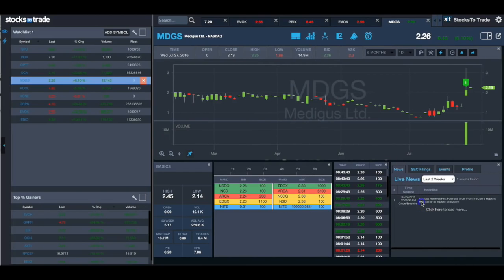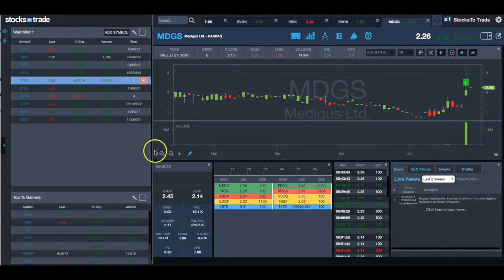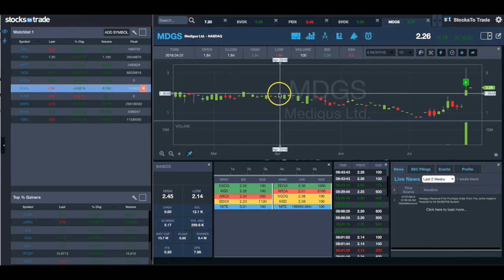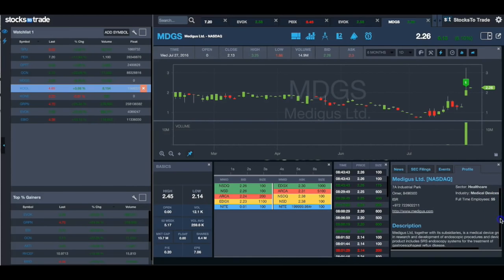So the news yesterday, the catalyst, was that they received their first purchase order from a hospital for their system. So this is basically a contract winner, and that's very good news. And you can see the float here. I guess we don't have float information. Some of these stocks are too new, but this is a low float, low market cap company. And you can see here, they have 55 employees. They have this system, and it was a big contract winner.